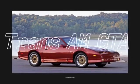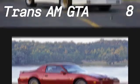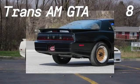Number 8. The Pontiac Trans Am GTA. Trans Am was the best version of the third-generation Pontiac's F-body. It was introduced in 1987 and was the top-of-the-range Firebird. The package was available until the 1992 model year and was produced in relatively limited numbers.